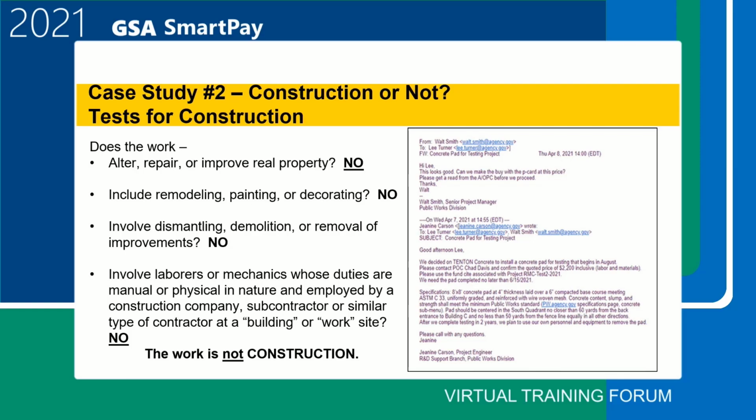In this case, the pad is not part of a building or work because the site is not established specifically for the performance of this contract or project. In this case, the answer to all these questions for construction is no. And as a result, we know we don't have construction or supplies with incidental construction. This means our next and last decisions involve services.